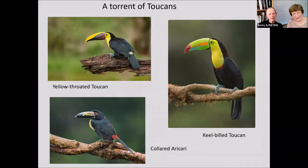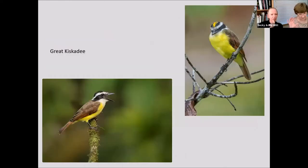The bottom one is an aracari, the collared aracari. So it's a smaller version of a toucan. It's, I guess, in the toucan family, but it's a toucanet, just small. Still got a really big bill.